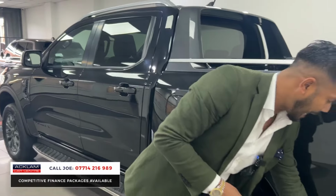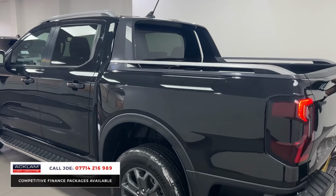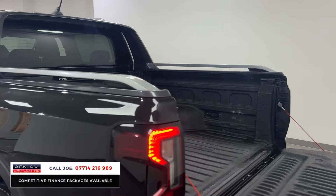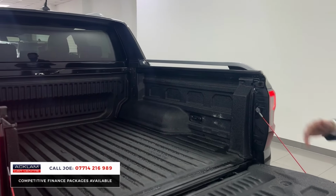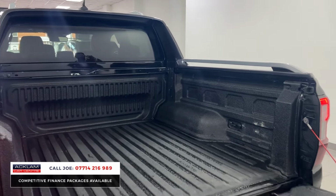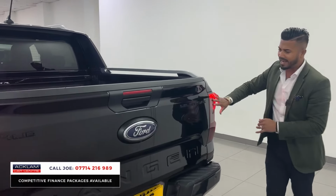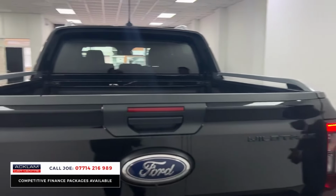You've then got round the back here, first of all, a step to climb onto, to get onto the back when you tie things up and down. And then you have this very lightweight rear tailgate. It's already had the bed liner put in for you, so that's perfect, it's ready to use. Obviously, you can put roller shutters on, you can put a top on it, do what you want. You've then got the LED lighting system, reversing camera system there as well.